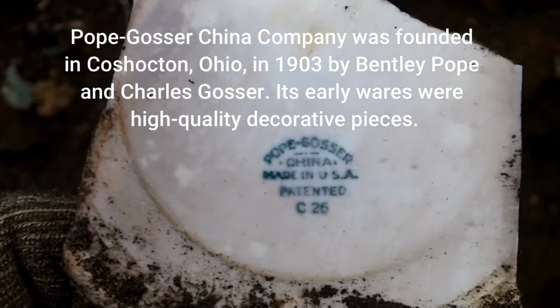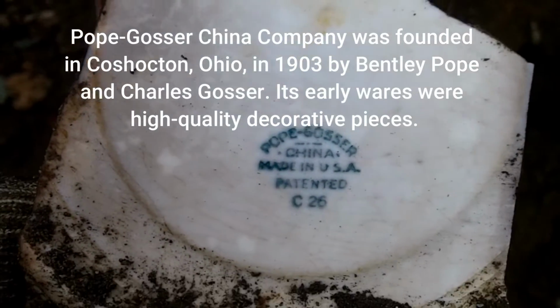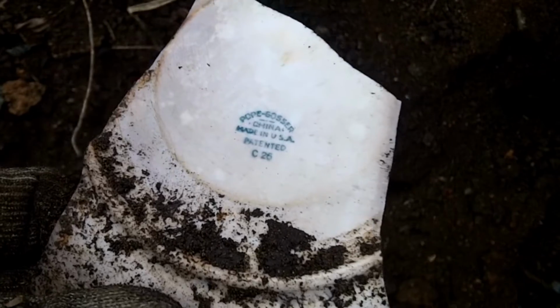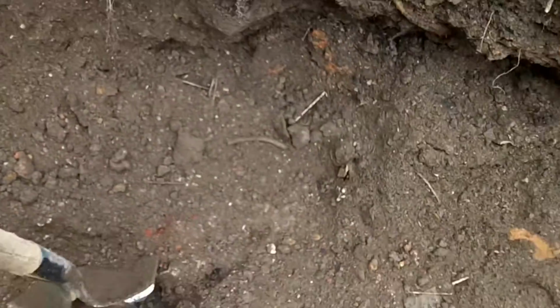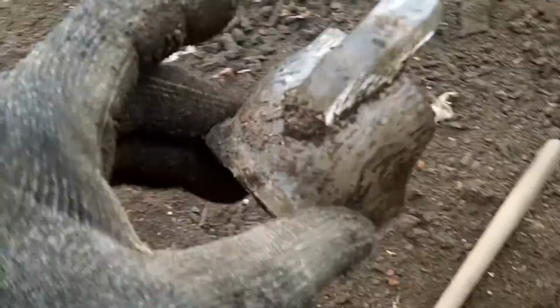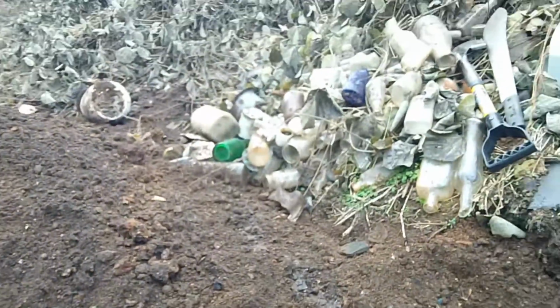It's hard to read with my old eyes, so I'll zoom in, research it, and I'll add the information for you. Just plain white china, made in the USA, patented, 1926. Nice. We'll learn a little bit of something about that company. I don't know if that was a cat or a dog. Strange. They had a lot of animal figurines back then.